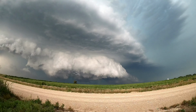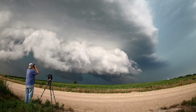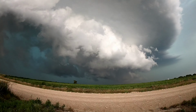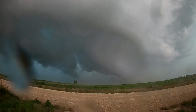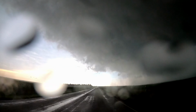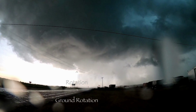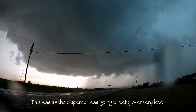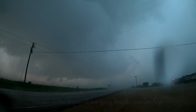At Bunker Hill, looking for a place to set up. Been a good spot for storms the last couple of years, right here. We had a brief spin up right in front of us. I had to stop and back up. Dropped right in front of us, maybe 60, 70 yards.